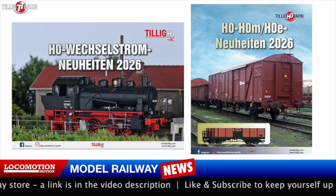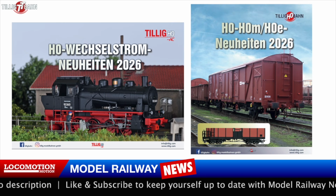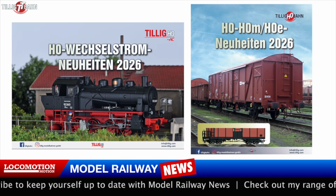But it's not just all TT scale, they also have a range of HO scale and narrow gauge HOm and HOe. While the range of HO stuff this year doesn't seem that interesting really, there's certainly a lot of narrow gauge stuff coming too.